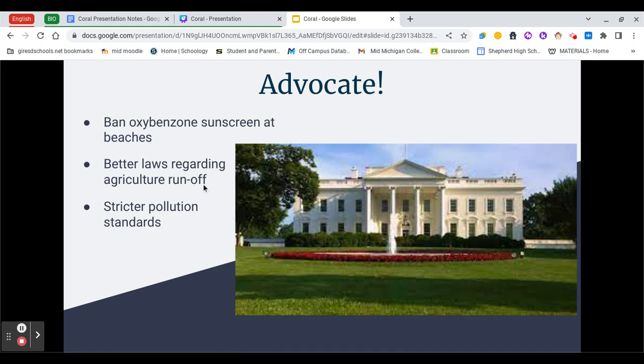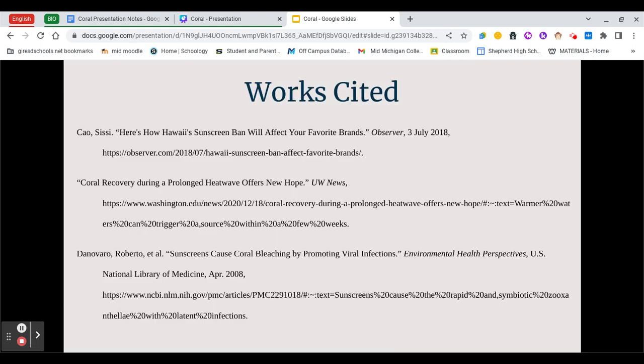And then better laws regarding agriculture runoff. The runoff from our food production gets into the water, and that can help bleach the coral. So, if you advocate for better laws regarding that, it can help prevent some of that bleaching. And then overall, stricter pollution standards. So if we can reduce, reuse, recycle, that'll help prevent some of our coral from getting bleached.